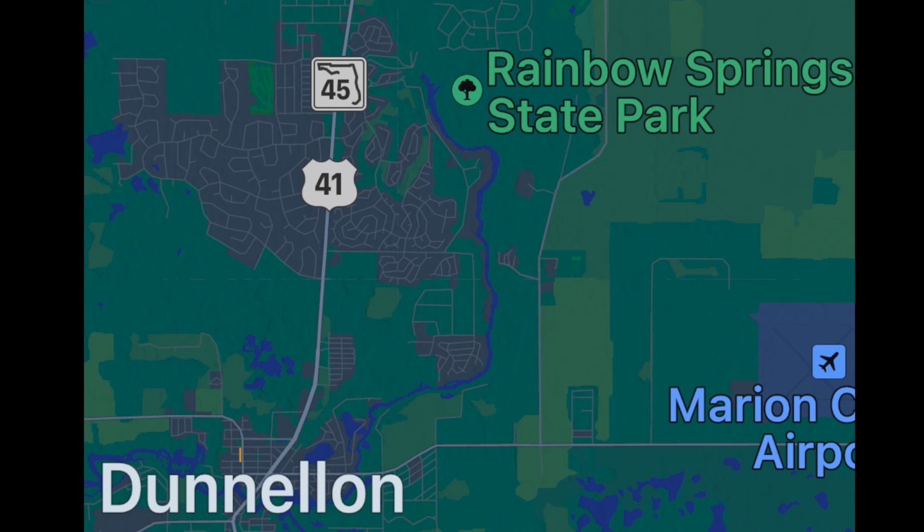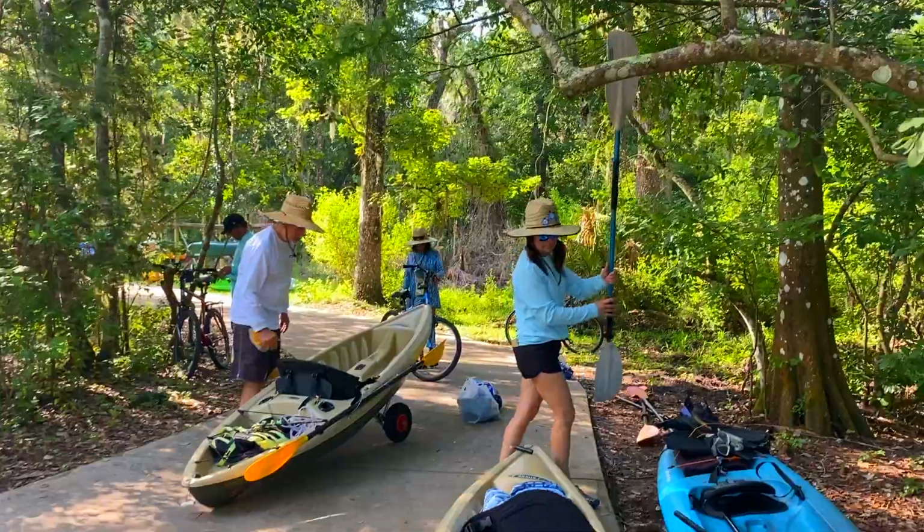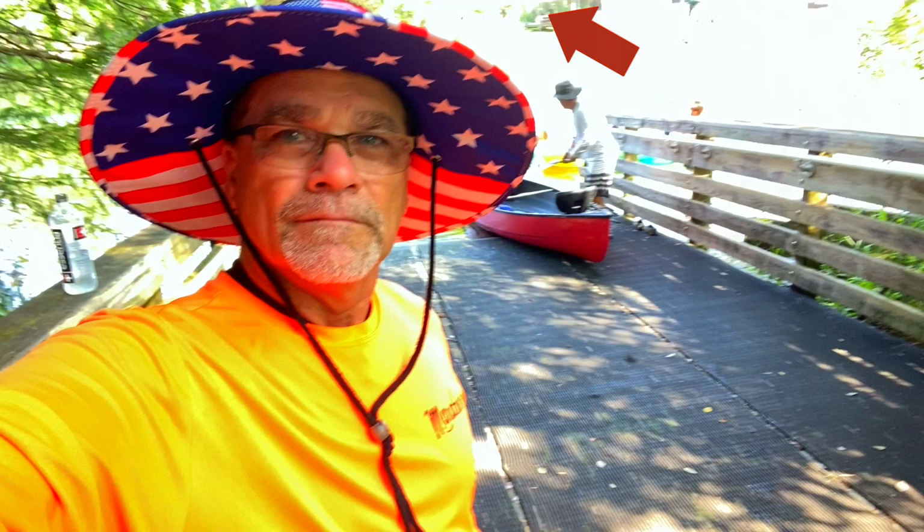So now we're going to get in our canoes and kayaks and go upstream to the spring. The spring is not at the campground. You have to paddle upstream to get to it. So that's what we're doing today. Day two on the Rainbow River.